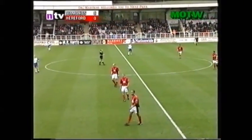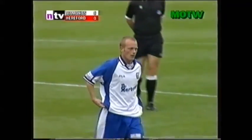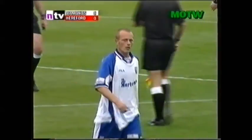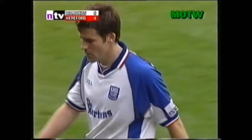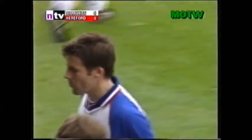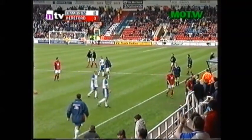And what an excellent opening 45 minutes that has been for both Diamonds and Hereford United. Real end-to-end stuff. Chances few and far between. I think it's fair to say that Diamonds have had the best of the opening period so far. I'm sure Ray Warburton will be very pleased with a clean sheet in the first 45 minutes.